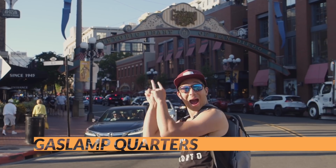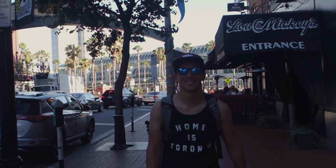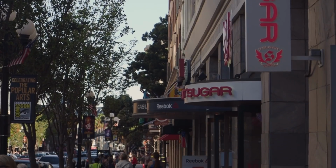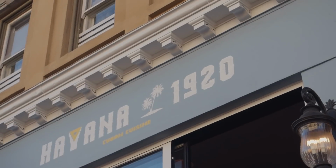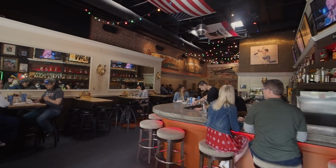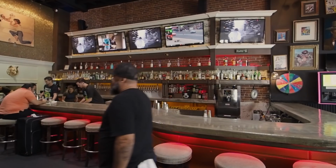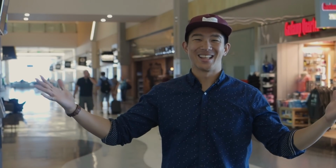Now, if you're looking for the most happening spot in San Diego, you've come to the right place. Right by the San Diego Convention Center and Petco Park, you got a ton of food options, shopping options, and entertainment options all in one spot. One restaurant that we really loved was Werewolf, and they served up the most incredible pork belly eggs Benedict. And that's why I love San Diego.